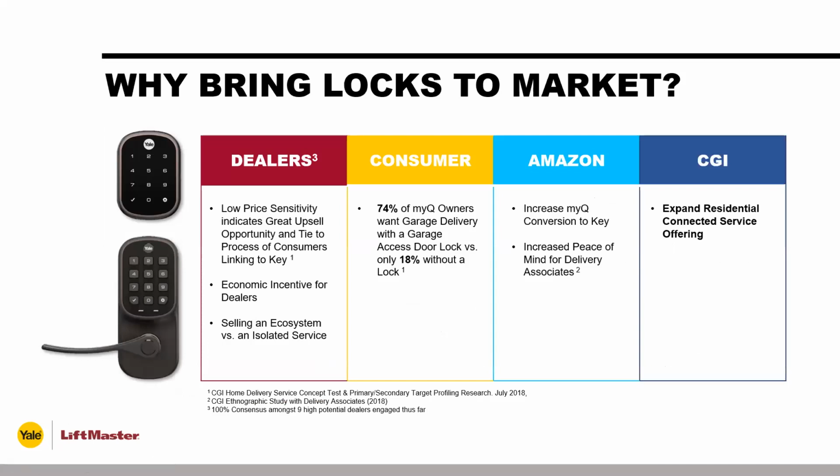So why are we bringing locks to the market? Of course, we're expanding for CGI, expanding our residential connected service offering. For Amazon, it increases the MyQ conversion to Key. Ultimately the goal for Amazon is to be able to deliver all packages in unsafe areas in the garage. It gives increased peace of mind for delivery associates so they're not even worried about someone accusing them of breaking into their home. For consumers, it's that statistic I told you, 74% versus 18% who would want in-garage delivery with the lock versus without the lock.